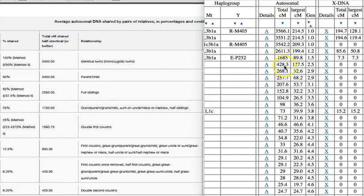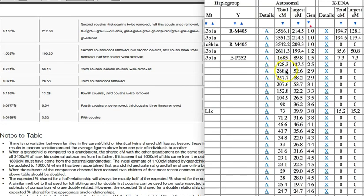Now, this next one over here is actually a first cousin once removed. So this is my mother's first cousin, and so I'm her first cousin once removed, 428. Let's take a look down here. First cousins once removed, 425. So this person here, again, is a known second cousin, 268.1. And let's see here. Oh, very second cousin. This is actually a lot over, so my mother would have passed on a lot more genes than usual.